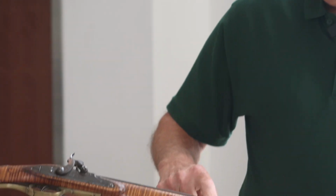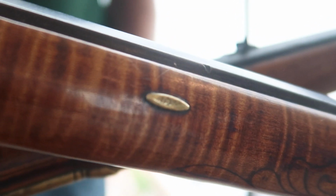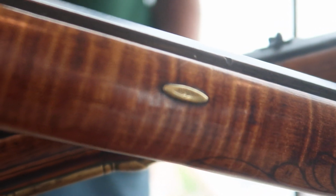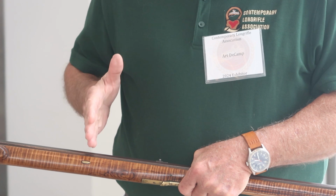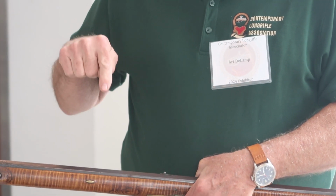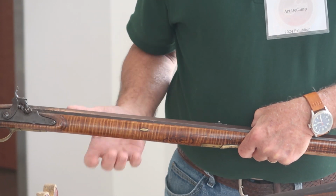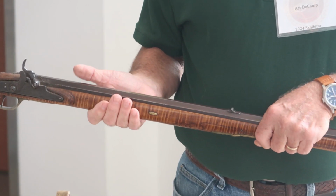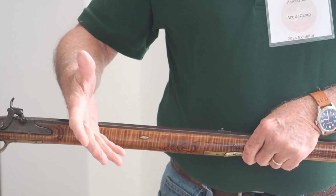His barrel keys that hold the forestock to the barrel were two-piece soldered pieces that have little rivets that hold the tab on the end, and he also slotted the barrel keys and then put a little piece of wire down through the wood to hold it in the stock. So when you wanted to take the barrel out of the gun, the key would stay with the stock and not fall out and be lost. And most makers didn't bother to take those particular steps of care to do that.